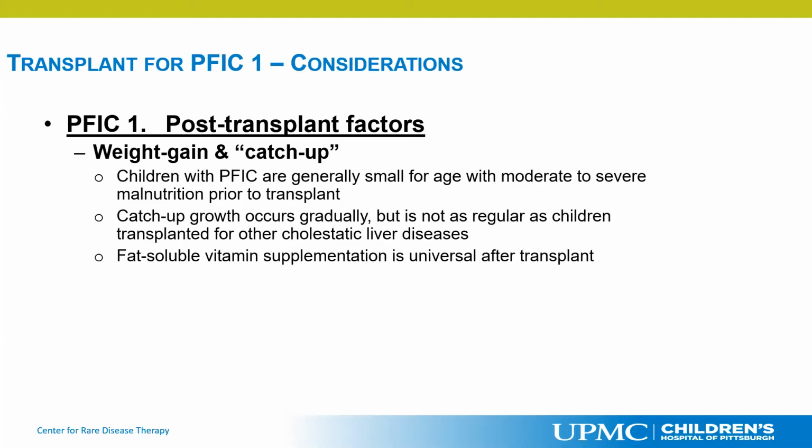Fat-soluble vitamin deficiency. Kids with PFIC1 will remain on ADEK well after transplant. It's well documented. I would expect that to be one of the medications the children would be on, mostly because they are so behind to start, regardless of how much you've given.